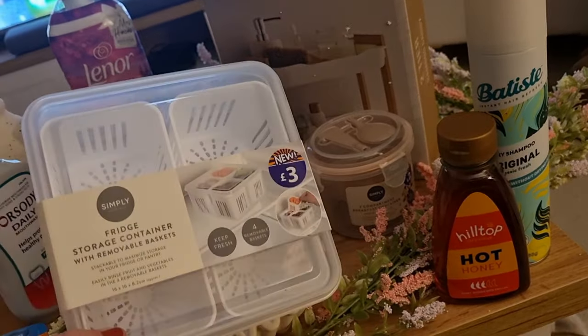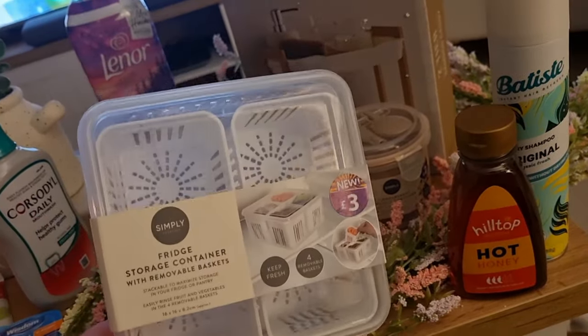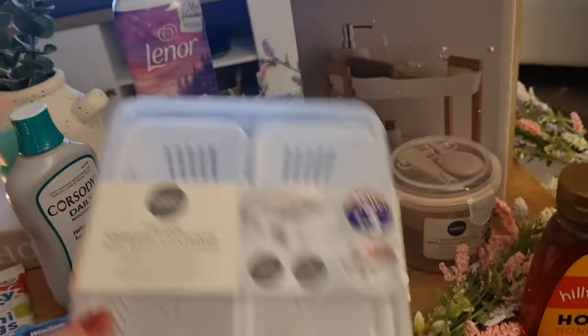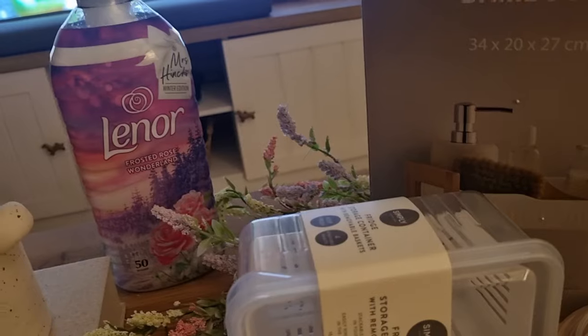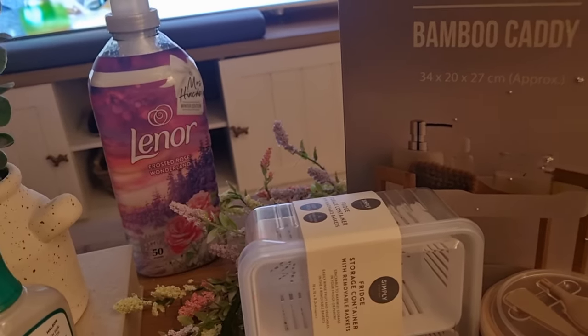But if you wanted small fridge storage containers, because you get four little baskets inside here, then B&M have got you covered. They are a new product. So I got that, and then I got some Mrs Hinch Frosted Rose Wonderland softener at the back there, because I needed to get some softener for our laundry.